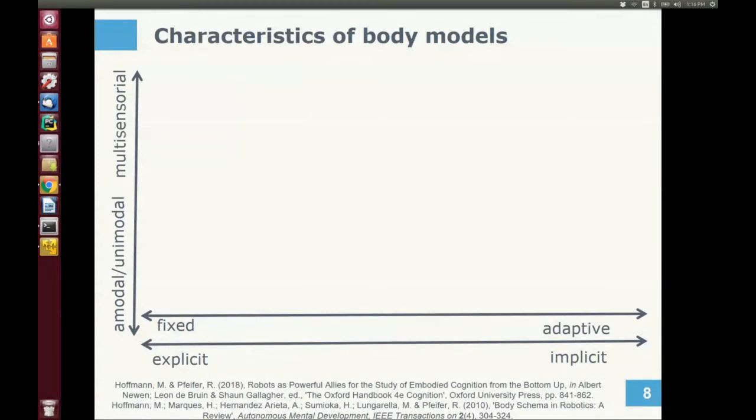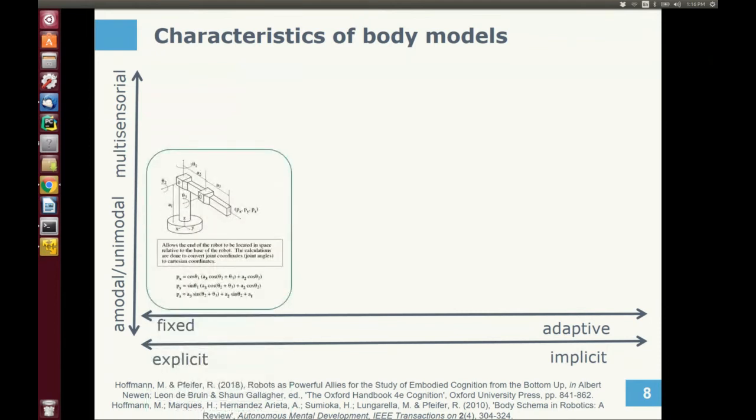Okay, so here I charted a couple of axes that characterize body models. So basically body models in the brain and also in robots. Standard robots would occupy one corner here. And so this is a robot, it's a manipulator, and this is one of its models. In this case, it's forward kinematics, okay?